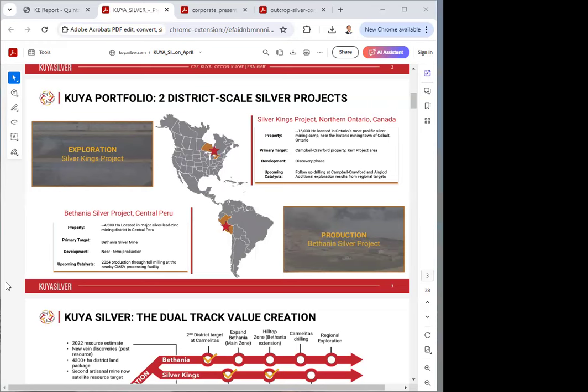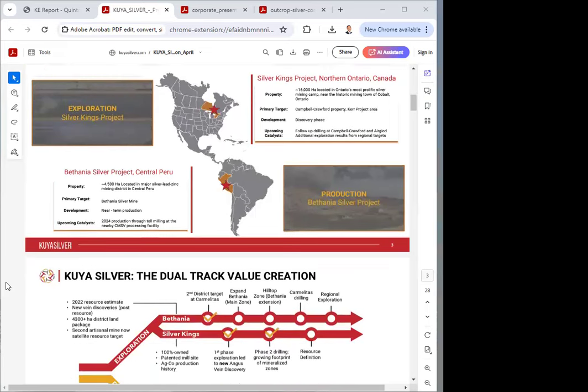I really like that Kerr area. There was only, I think, 80 million ounces of silver produced in that part of the camp, compared to Cobalt proper, where I think there was like 300 million ounces or so. But in this Campbell Crawford area in particular, the high grades that they've hit there, I think last year they had either the first or second highest gram-meter silver intercept industry wide. It speaks a lot about the quality of that project.